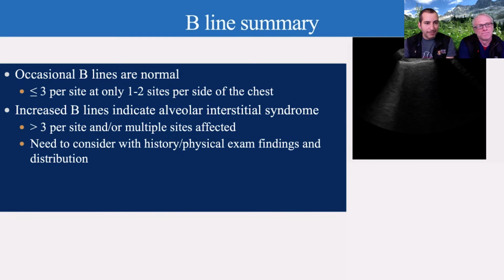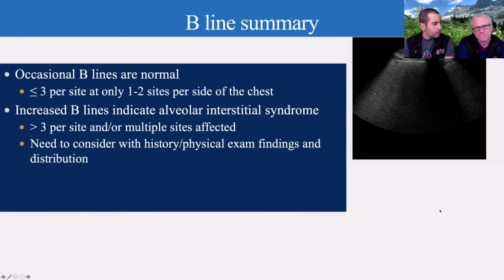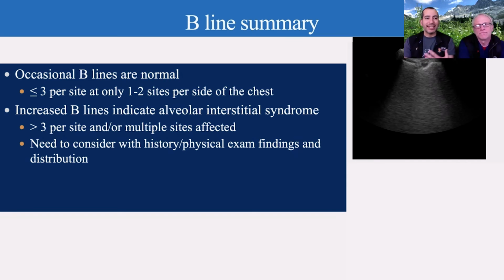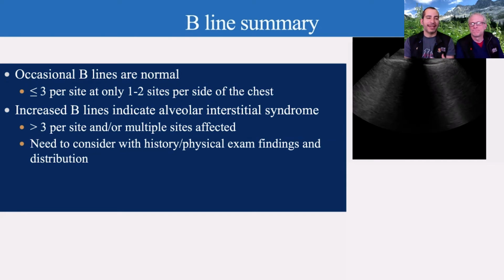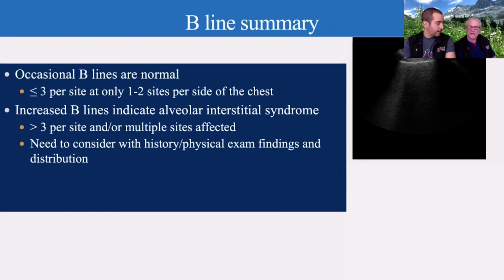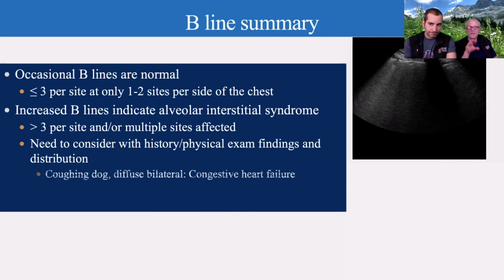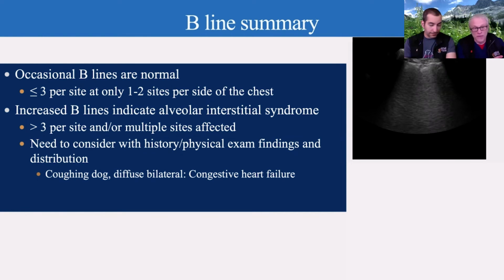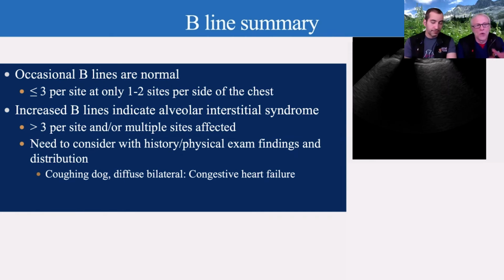Increased B-lines indicates alveolar interstitial syndrome: greater than 3 per site and/or multiple sites affected. Like we talked about, you need to consider that history, physical exam findings, and distribution. Absolutely. And this is where the coughing comes in. I find it really helpful to put a point-of-care ultrasound on a dog, or even a cat, coming in for coughing. We can actually figure out what's going on.